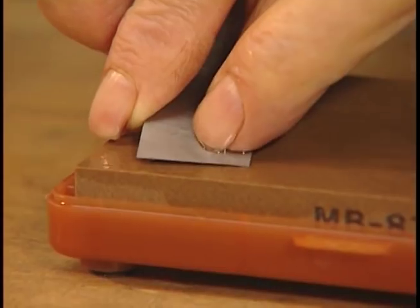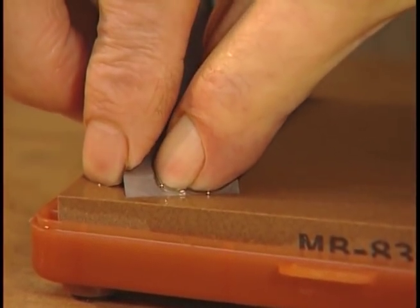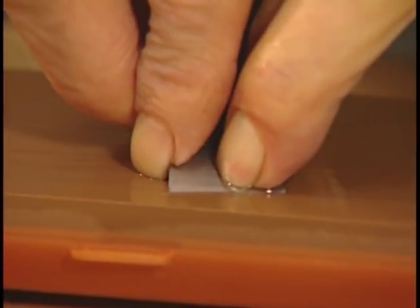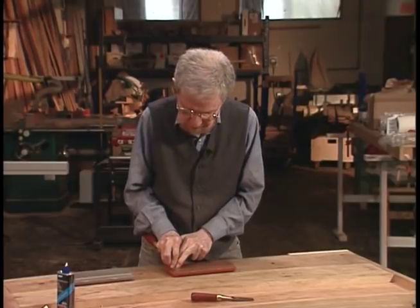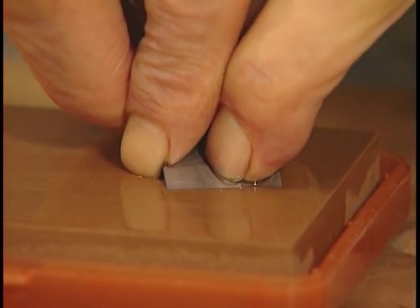Let's do that again. Hold down with the left, solidly with the right. The tool sideways, almost completely sideways or heavily diagonal. Cover the whole length of the stone. And if it reassures you, you can stop at the end of each stroke and check that the bevel is solidly onto the stone.